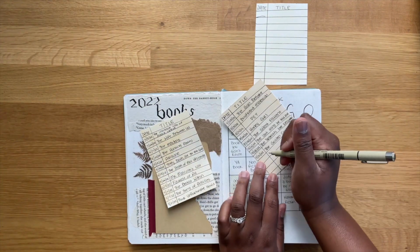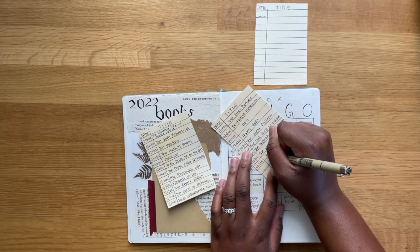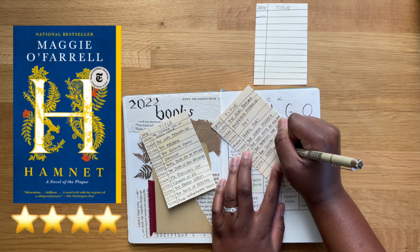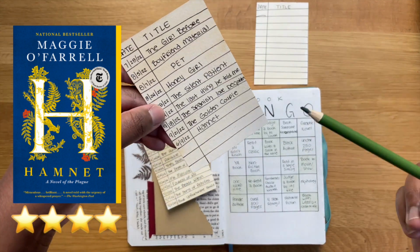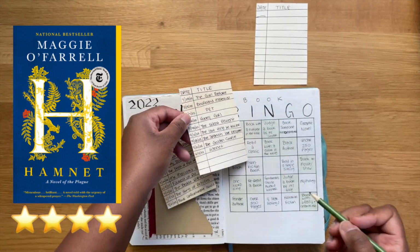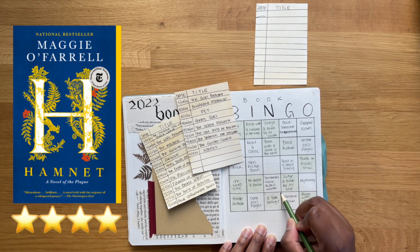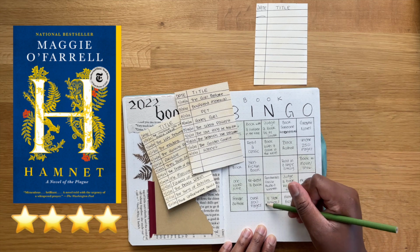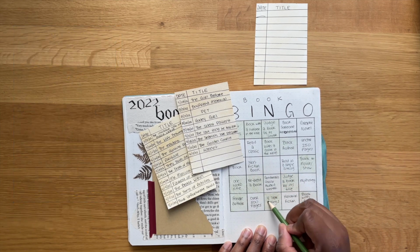You guys, my goodness, I almost forgot. I left out one book. I read 2 books in June, actually. I read Hamnet as well, and this is the story of William Shakespeare's son, Hamnet, who the play Hamlet is based off of. And this one was really good. I was reading this one along with Fairest of All at the same time, and I think I kind of was preferring this one. And I gave this one 4 stars.